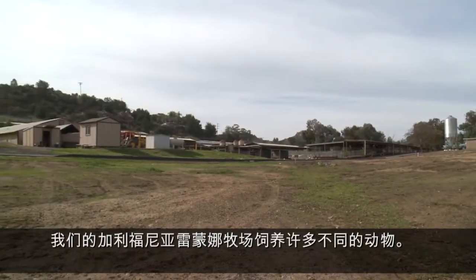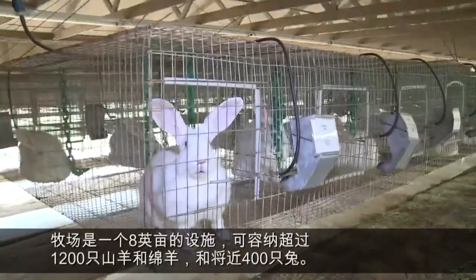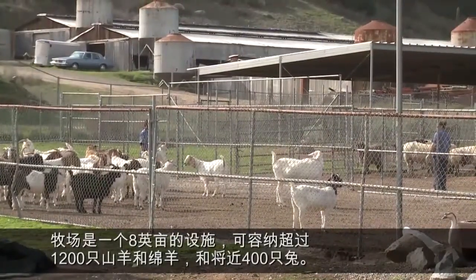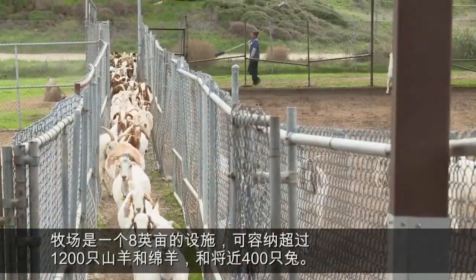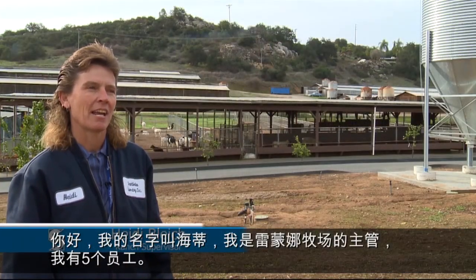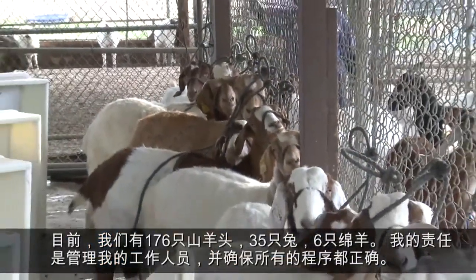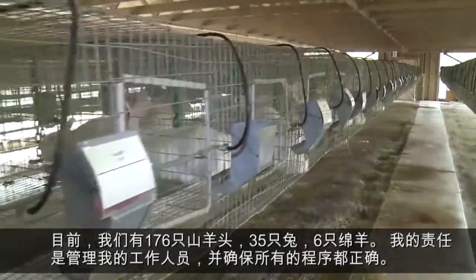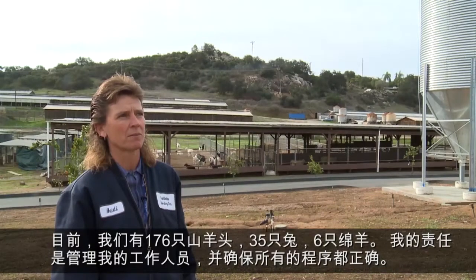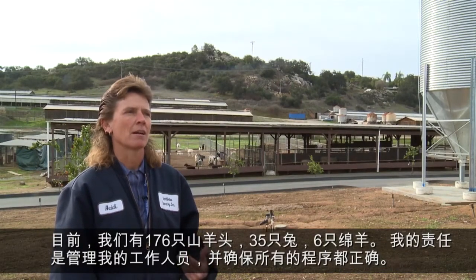Harvesting our many different animals takes place at our ranch facility in Ramona, California. The ranch is an 8-acre facility which has the capacity to house over 1,200 goats and sheep and almost 400 rabbits. Hi, my name's Heidi. I am the ranch supervisor here at the Ramona facility, and I have a staff of 5 currently. We have a head of 176 goats, 35 rabbits, 6 sheep, and my responsibilities here are to overlook my staff, to make sure all the programs are being kept up.